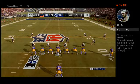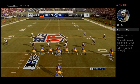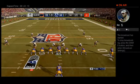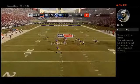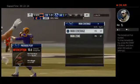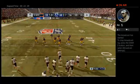Once again, they'll go from the 40. A play fake to Gurley. Now gone. And for the third time here in this half, it's intercepted. Picked off near the 32. And they are going to set up shop at the 32-yard line.